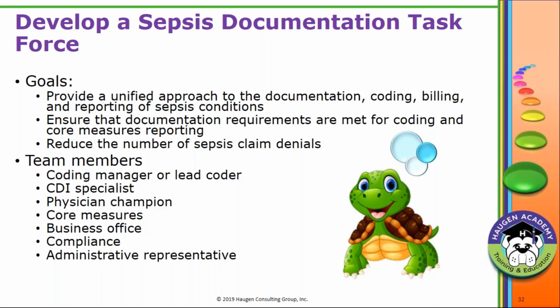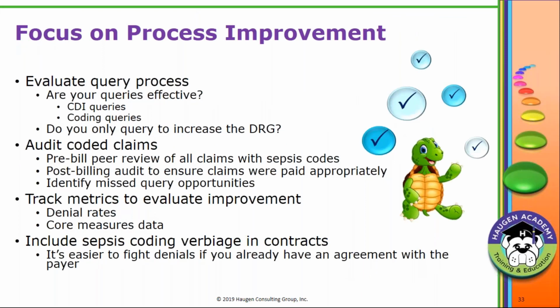Here's a new one. Focus on process improvement, and I'm going to fast forward all the way to the very bottom because some facilities are starting to do this. They're including sepsis coding verbiage in their contracts with payers. They're saying, we're going to head it off at the pass. If this particular payer says they're going to use the Sepsis-3 criteria, we're going to write into the contract that we don't use Sepsis-3 criteria here, we use Sepsis-2, or something different. It is really hard for them to say no to you if you throw their contract back in their face. So, this is so much bigger than the coder.